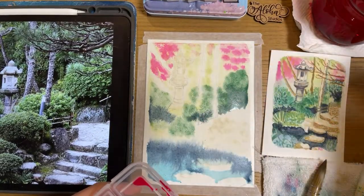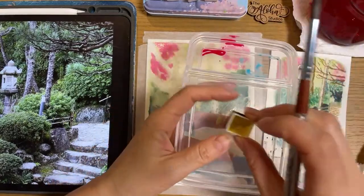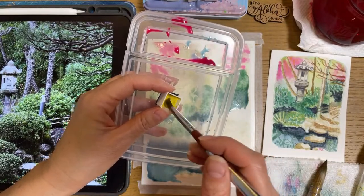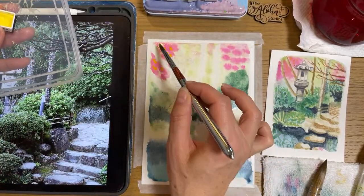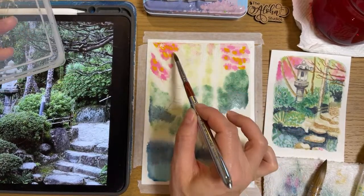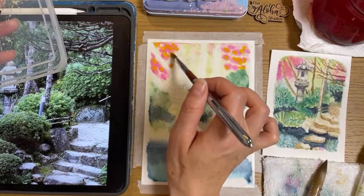And while the paint is still wet, I'm going into my yellow mango color, medium cadmium yellow. Again, just use any type of yellow you have. And dropping it into the pink. So in the areas where it mixes, it will create orange hues.